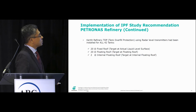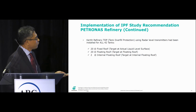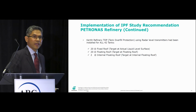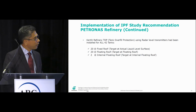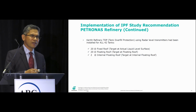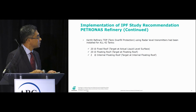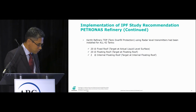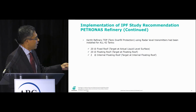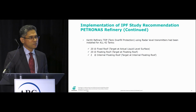Okay, back to the story of Petronas refinery tanks. We have three types of tanks: fixed roof tanks, floating roof tanks, and internal floating roof tanks. Normally, the floating roof tank is for volatile products, and the fixed roof tank is for non-volatile products. And the internal floating roof tank is for products which can be poisonous, like MTBE, which is volatile, but has to be stored under a closed environment because of the potential corrosion and poison. So we have 20 fixed roof tanks, 20 floating roof tanks, and 2 internal ones, which are required to be equipped with the level transmitters.